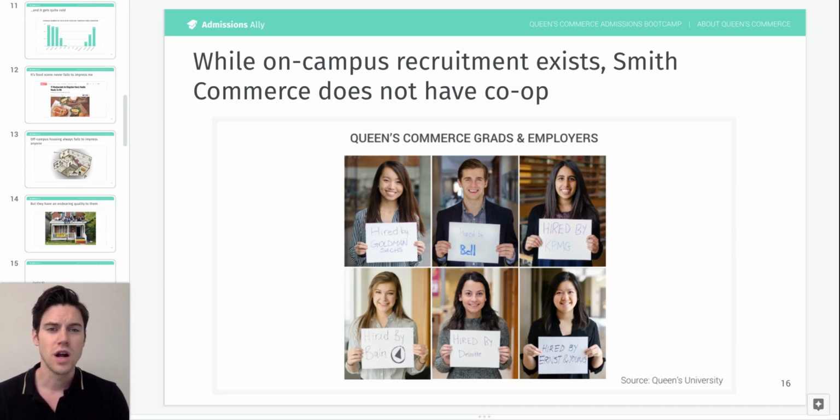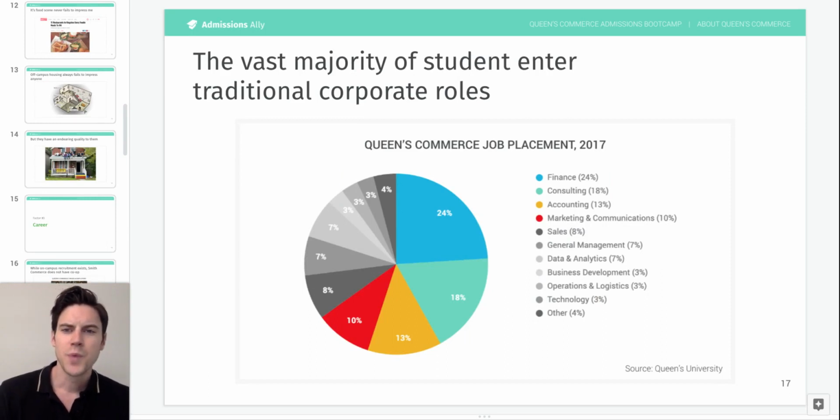However, for those looking for a business program with co-op, unfortunately, Queen's Commerce doesn't have any co-op, and they show no signs of incorporating co-op into the program. So you're going to have to look elsewhere if co-op is a very important factor for you. However, with that said, the vast majority of students are placed within jobs. I believe the placement rate 6 months after graduation is in the high 90s, 90%. Year over year, it is extremely, extremely strong.